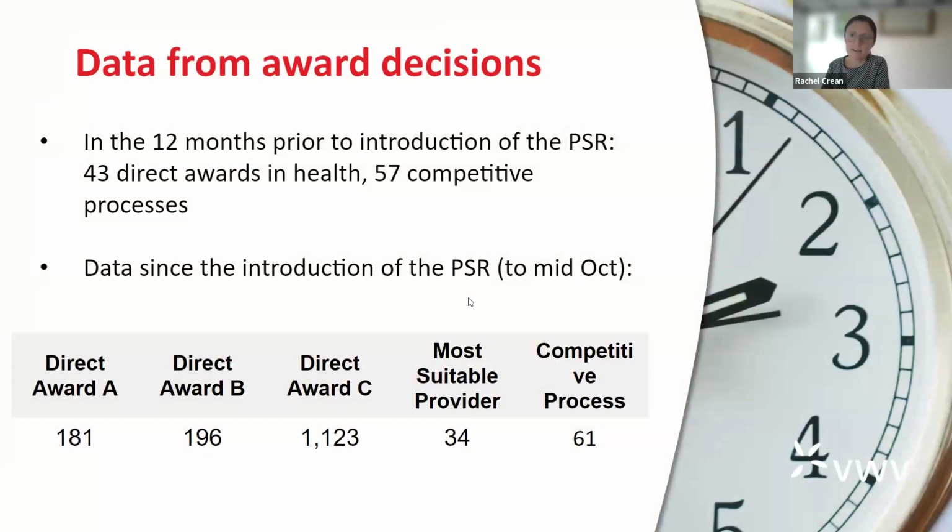Okay, I'll hand over to Stephanie to have a look at data. Thanks very much, Rachel. We thought it would be interesting to see if there are any trends emerging from the application of the PSR. The data does come with a bit of a health warning because we're not really comparing like for like.